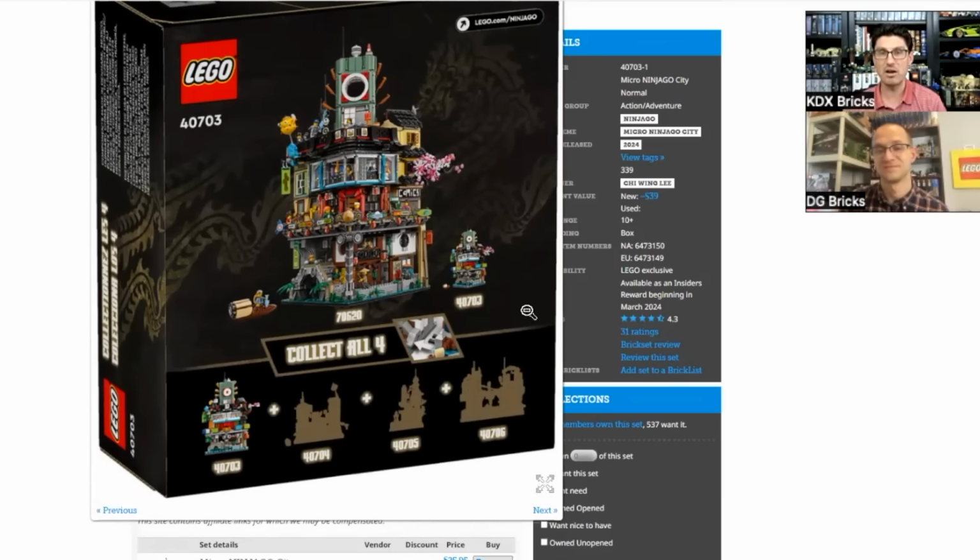And if you look on the back of the micro set, it says collect all 4 of the micro builds. That is another strong indication that we are done with these. But I think as long as Ninjago is still a theme, then there is going to be buzz and desirability. And I mean, if Lego made a 5th and a 6th, then great, but I don't feel the need for it because they are so big.